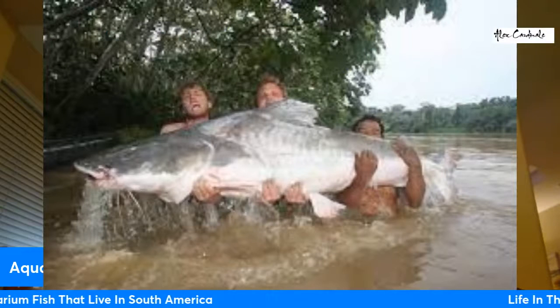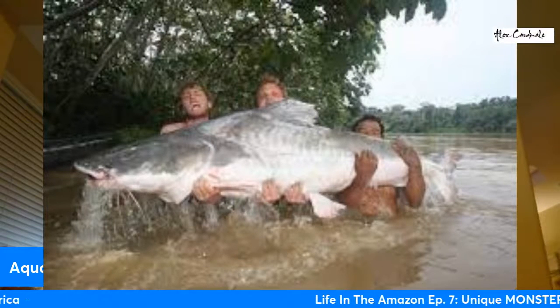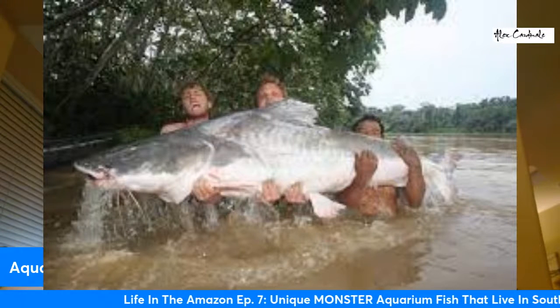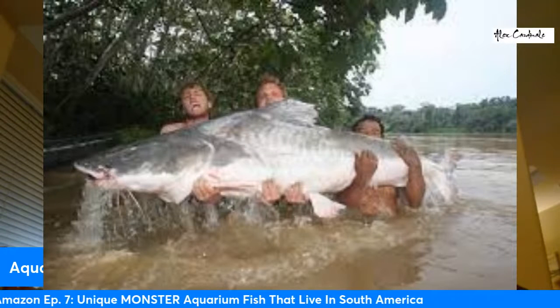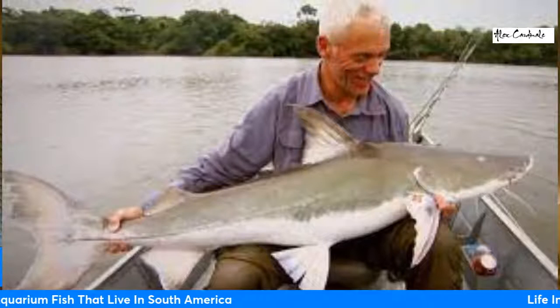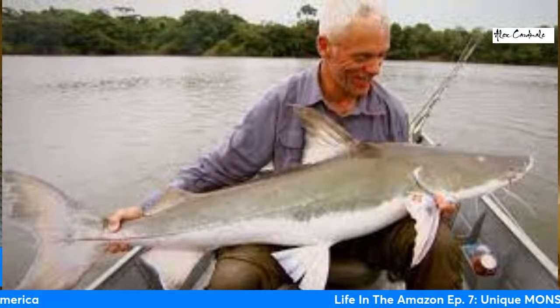So here is an image of a wild caught Paraiba catfish. This one was caught somewhere in South America. And look at the size of that catfish. It needs at least 3 people to hold that Paraiba catfish. Now, this Paraiba catfish was caught by the legendary Jeremy Wade.